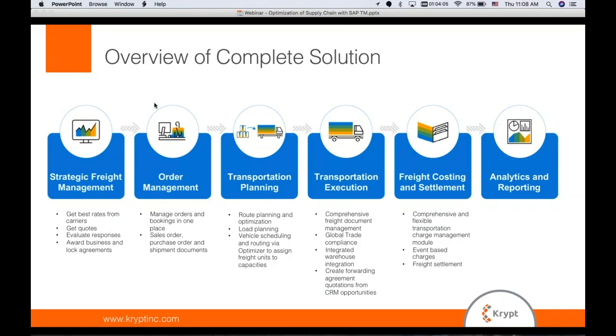When you rate your order, you will get different rates from different carriers, and you can configure the system so it'll pick the cheapest carrier. You can manage all of your rates internally in the system. We've seen customers that have thousands and thousands of rate tables with millions of entries in each of those rate tables. You can also integrate TM with external rate providers, companies such as SMC3.